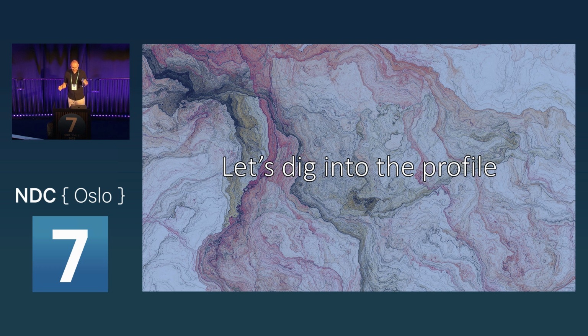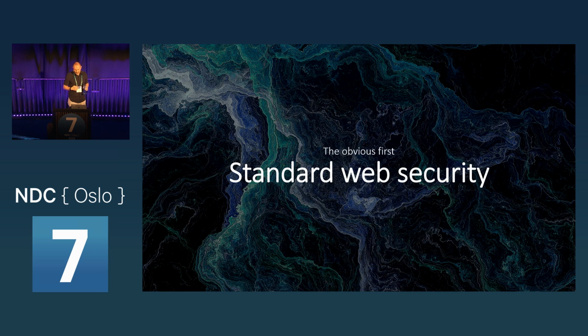Let's dig into the profile. This is going to be a lot of details. It's going to be technical, so please save questions for later, and I'm happy to discuss them. A security profile starts with the obvious thing: you need to do web security. For instance, we require that all traffic is encrypted using TLS. We don't allow the old versions of TLS, at least 1.2. We absolutely recommend 1.3. No plain text, no matter what.